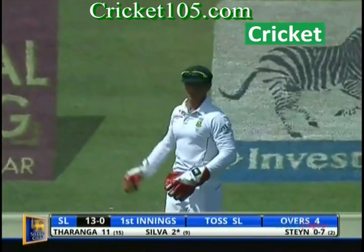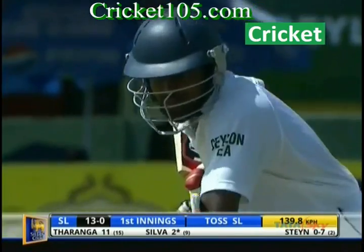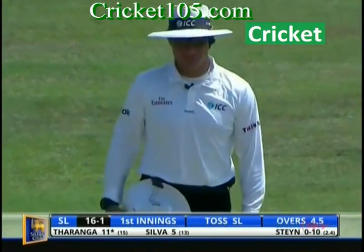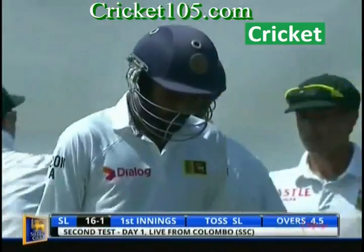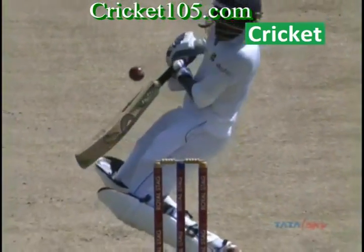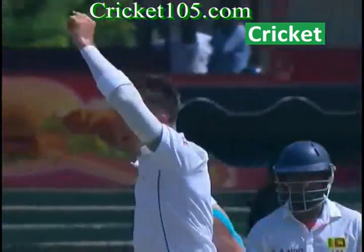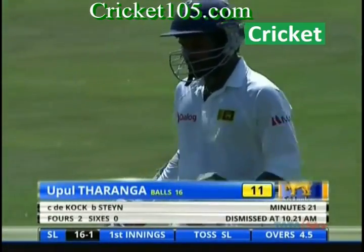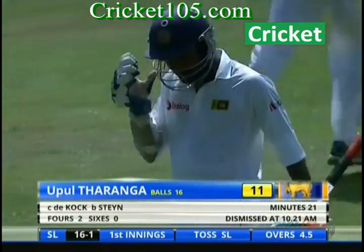Oh, that's quick. Well played in the end. Out! Got him, Dale Steyn has his first one. Disappointing for Upul Tharanga. Just looked to get out of the way, but then really didn't have anywhere to go. Pays the penalty of not watching the ball closely. Moment he thought it was short, it was about getting underneath it. Upul Tharanga for 11. South Africa make the breakthrough. 16 for 1.